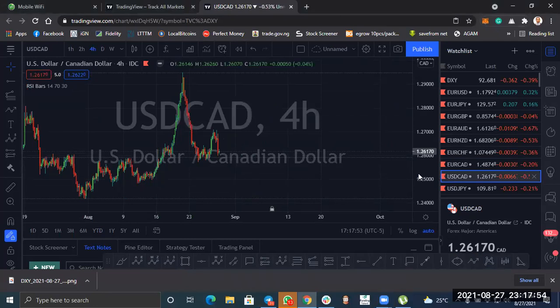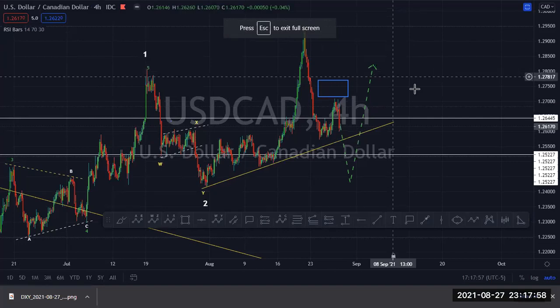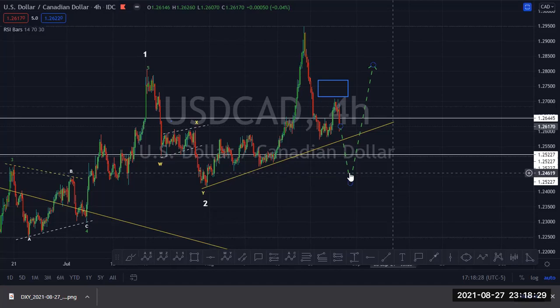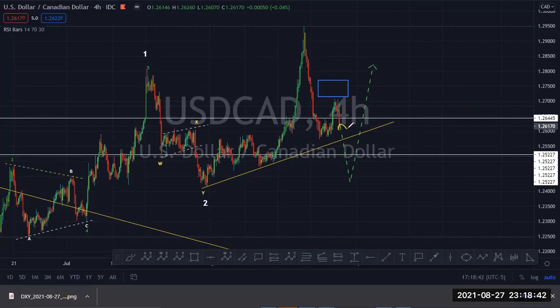USD CAD. On USD CAD, it's now dropping, but I'm in doubt if this drop will still go much lower. I don't think it will drop much, but our standard target is this low, 1.244 area, 1.245, and so on. But it will just hit this very channel and go back. So first option, it will give us a correction and drop like this. Secondly, it will just give us a little pullback, come to this level and go up. So bear these two options in mind. Okay.